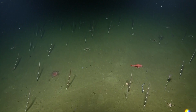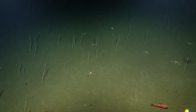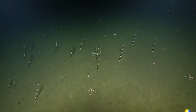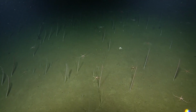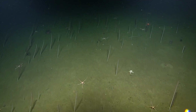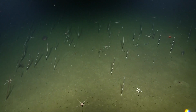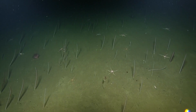Hi, this is Devin Vlock. I'm a graduate student at Scripps Institution of Oceanography at UC San Diego, and I'm working in Dr. Lisa Levin's lab, and this is my first foray into deep sea biology, so I'm super excited to be learning a lot here. And you're a data logger. And I'm data logging today. Yep. So we move into the front row.